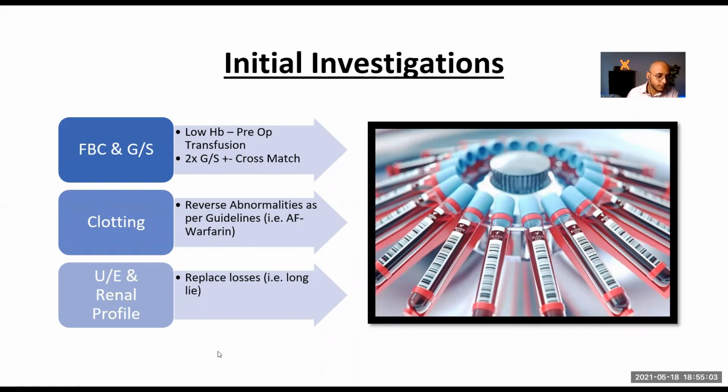And as patients fall and usually have a long lie, or even if they don't, they might just be dehydrated because they haven't been eating or drinking properly. Use a U&E renal profile to assess for renal function.